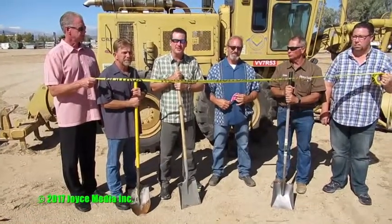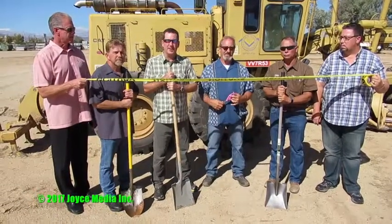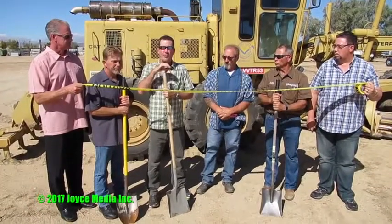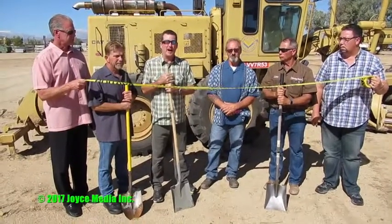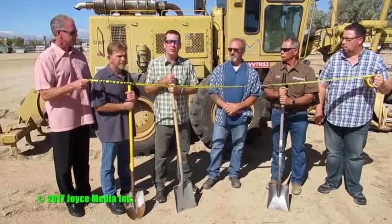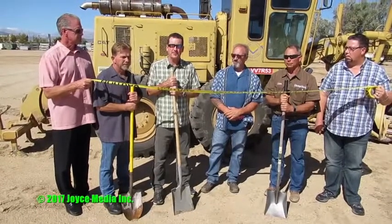And we're hoping that this is the first of many additions to this property. This is kind of us getting our feet wet in this area, and we're hoping that we grow and build from there. I can honestly anticipate needing as much as an additional 200,000 square feet out here at a certain point to accommodate our needs.